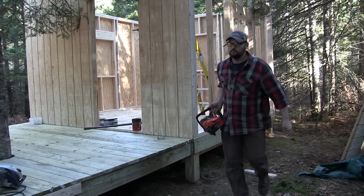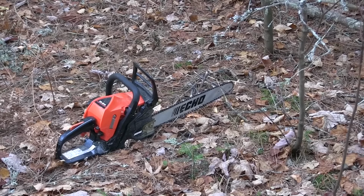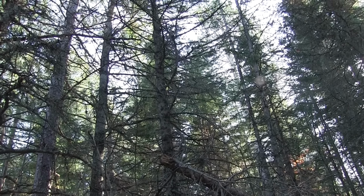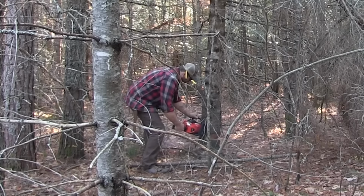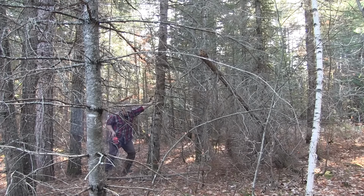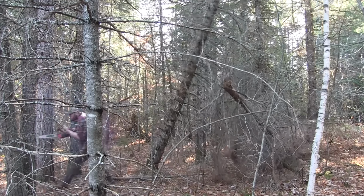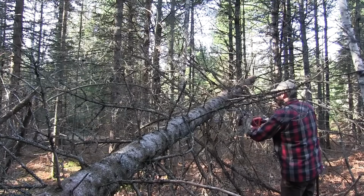Time to completely switch gears. I need logs to build my loft with. Real close to the building site there is this nice, standing dead, white spruce tree. It's perfect. It's exactly what I need. But I do need 2 of them, and I don't see another.